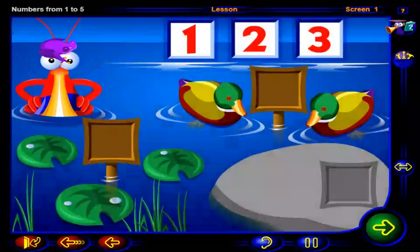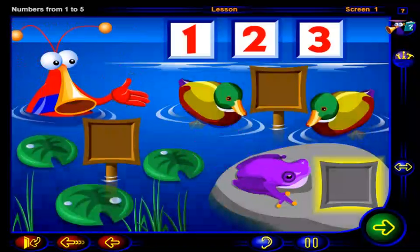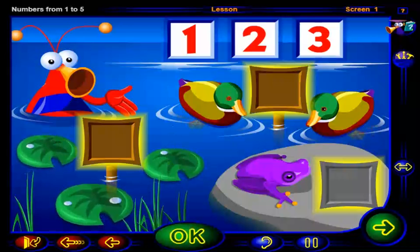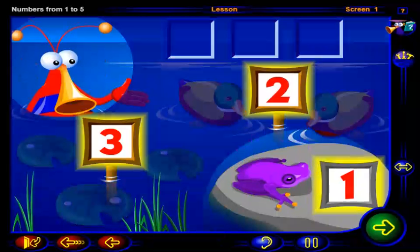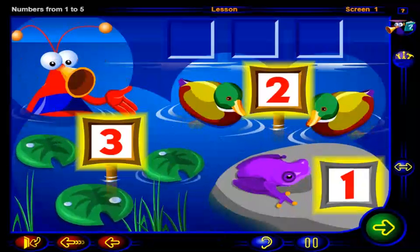Whoops! Are you all right? Drag the numbers to show the number of frogs, the number of ducks, and the number of lily pads. Click OK when you're done. That's right. There is one frog, and there are two ducks and three lily pads.